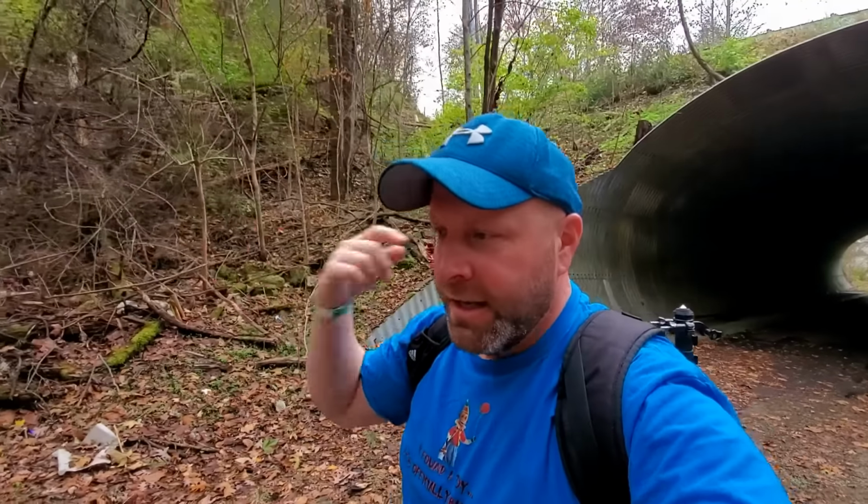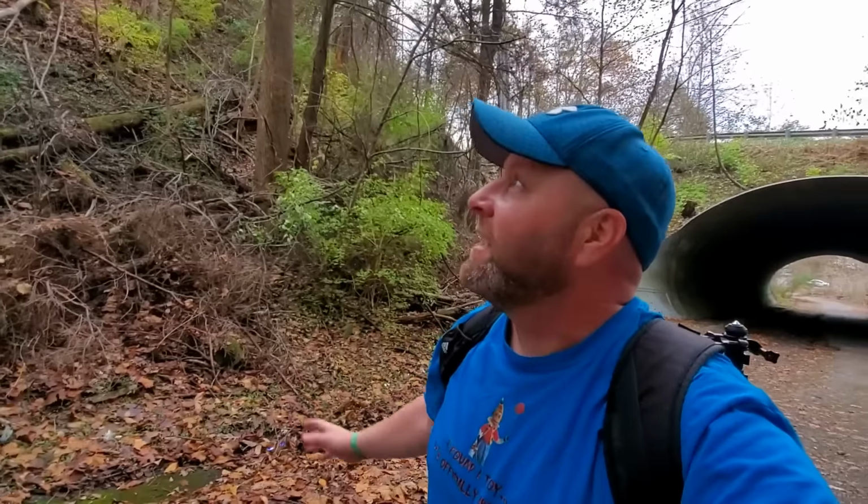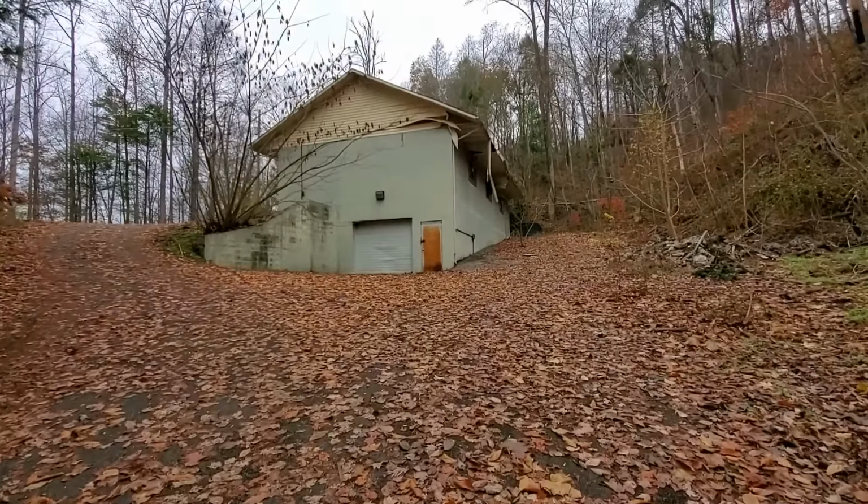Turnaround station to bring it back down. There's actually no structures up there, but people have been up there before. But based on what I've seen in their videos, it's not worth the hike. But I forgot to mention that it was at one time holding the record for the longest chairlift in Gatlinburg. This looks more like a maintenance area up here.